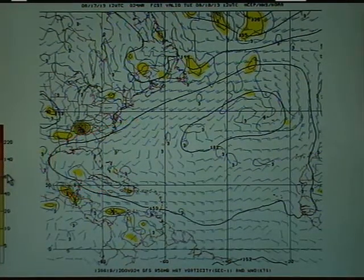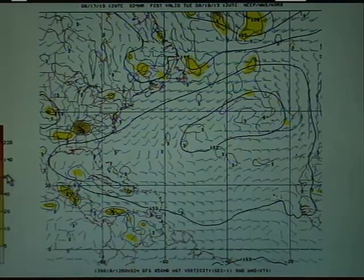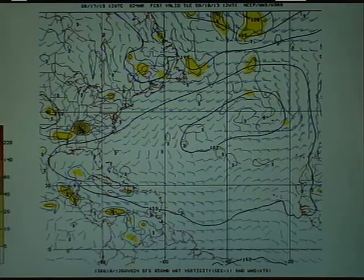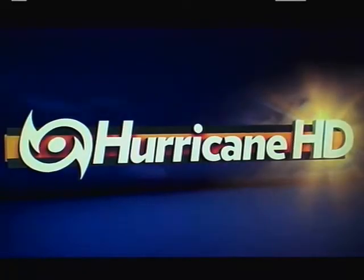Later in the year, when we have troughs digging in, eroding away at this ridge, then it's not there. That wall isn't there, and these things can turn north. But for now, as we move on through this part of the summer, early to mid part of summer, these ridges can be pretty strong and not allow for much northward movement. So that's why it's not going to bother the U.S. Everything else is nice and quiet, including the eastern Pacific, so that's good news.